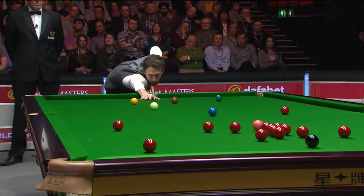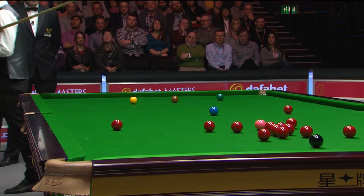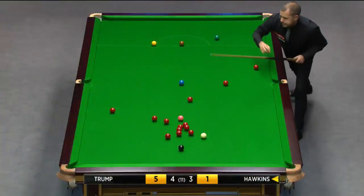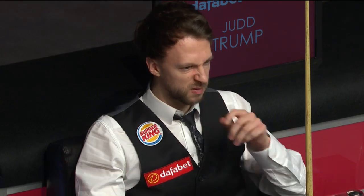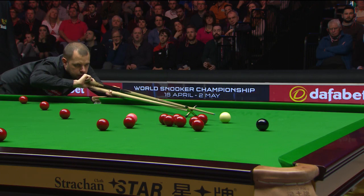One. Now, watch Judd's reaction here. You see, straight away he knew he hadn't made the correct contact. I don't think he got a kick, did he? No, we were talking just a minute ago about the side. He's just put a little bit of side on that and it bit into the cue ball and straightened it up. It was one of those where he needed a little bit of left-hand side to come round the angles, and a little touch of side on it to straighten the ball up.